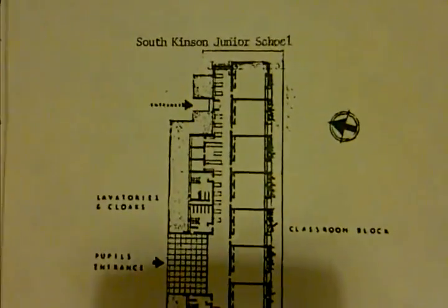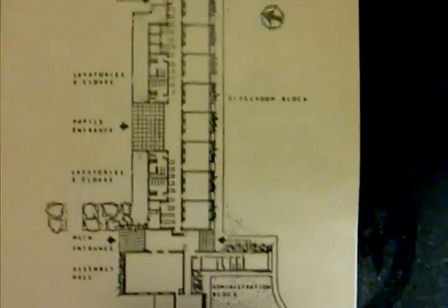So this obviously goes to show that in the early 50s there were toilets being concealed, and this plan basically is my earliest official evidence of suggesting that. So yeah, that's South Kingston Junior School. I think that building disappeared back in the 90s, so whatever was in there I don't actually know. It's gone quite a few years now, but that's our earliest source at the moment.